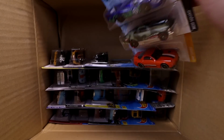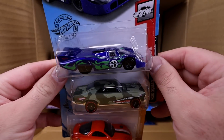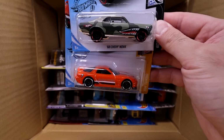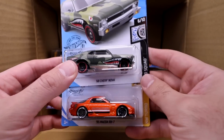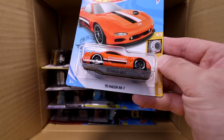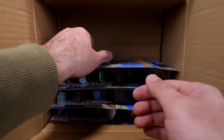Let's go ahead and see. Ooh, check these ones out. The Porsche 917 LH, I love that color variation of it. And '68 Nova, check out the livery on this one. Isn't that, wow, that's so cool. I am lost for words even what to say for that casting. That's a really cool looking one. Then we've got the '95 Mazda RX-7. We saw this one in the previous case, and I had an error one of this one in the previous case as well. So go back and watch that video if you want to see that.